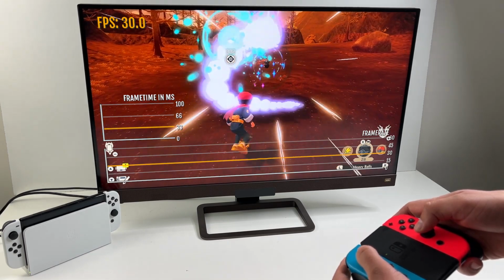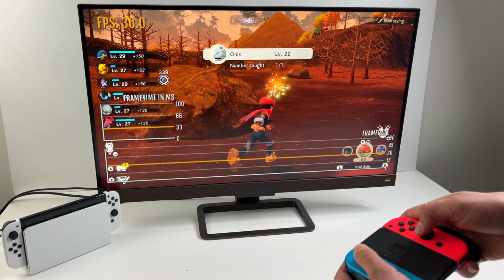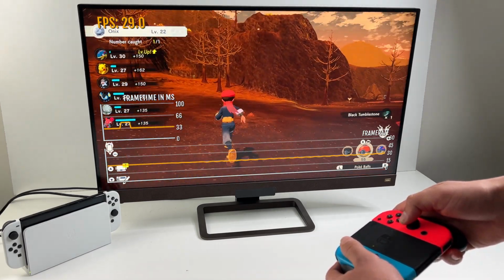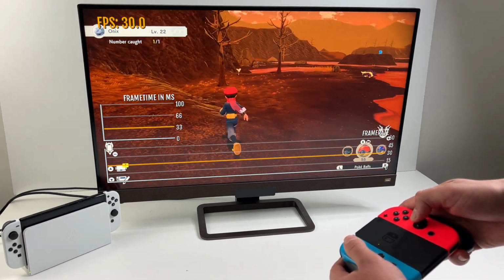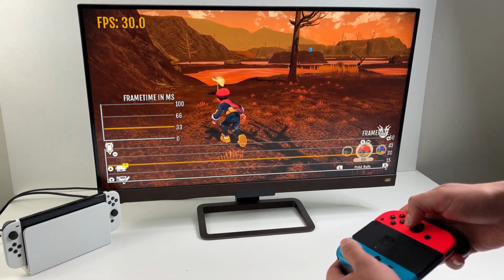First, the game runs at max 30 FPS, and even with that, there are some drops. It would have been nice if Game Freak made this game 60 FPS, you know, with that action RPG gameplay. Also, it would have been nice to actually see more Pokemon out and about in the fields.